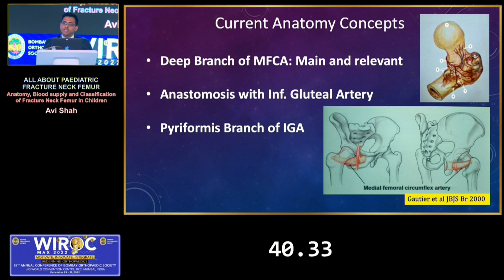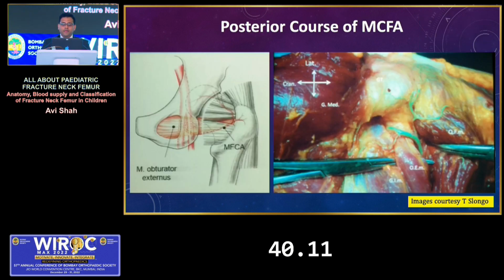So the current concept is, we know the main vessel is the deep branch of the medial circumflex artery. It sometimes has an anastomosis with the inferior gluteal artery. And the piriformis branch of the inferior gluteal artery sometimes can also be the main branch in 10% of the population. So the deep branch of the medial circumflex artery is a vessel which goes from anterior to posterior.